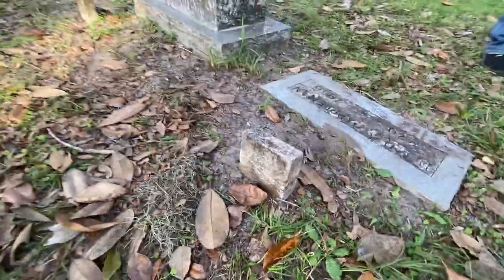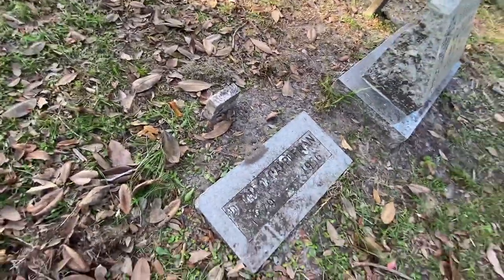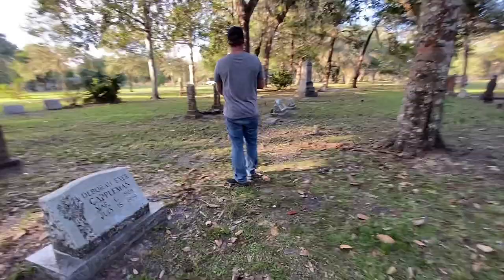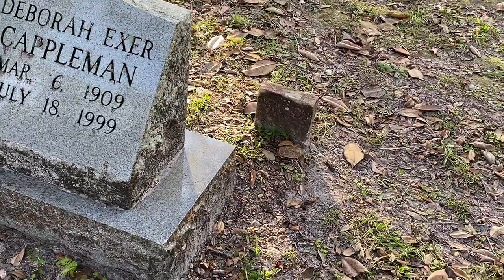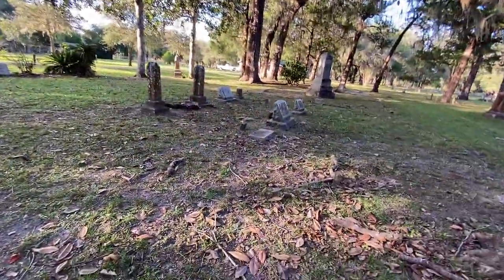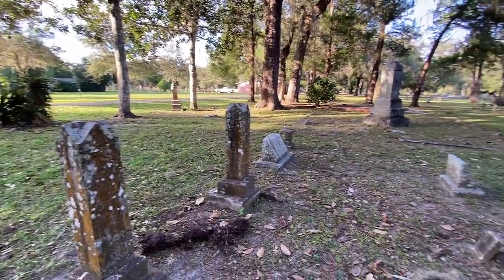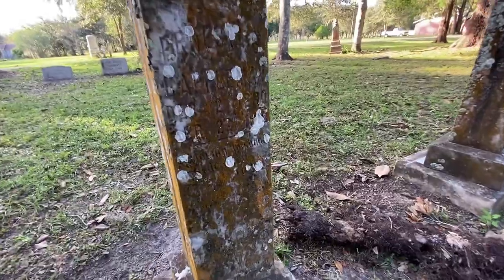Look at that little tiny one. I wonder if it's a baby or something with this person. Oh, wow. Maybe they're just markers, but there are carvings on them. You just can't see what they said. Oh yeah, look, there's a whole bunch over here, guys. Look at these little tiny baby headstones near the larger ones. That's different. I don't believe I've ever seen anything like that before. What does this say?